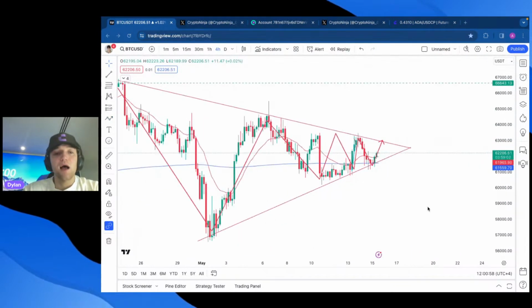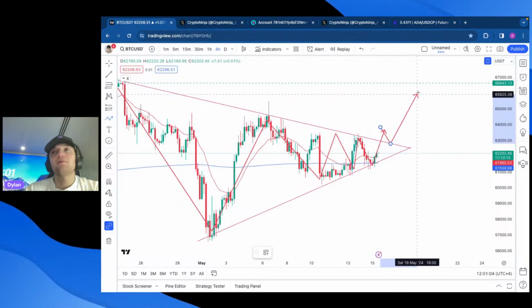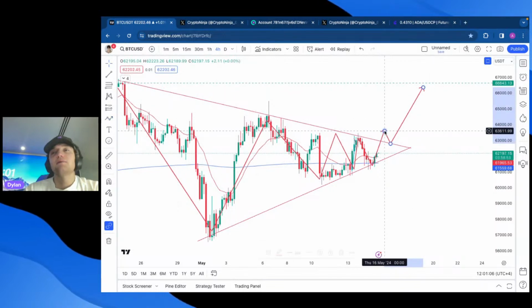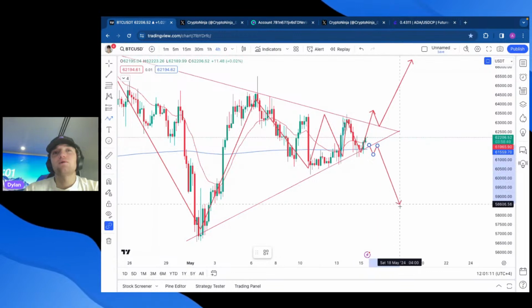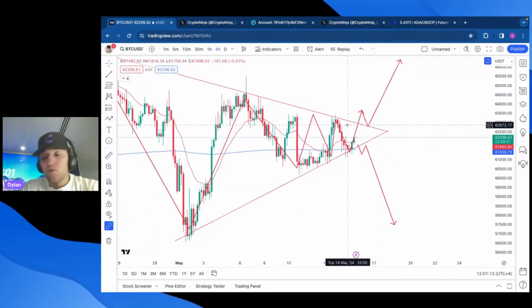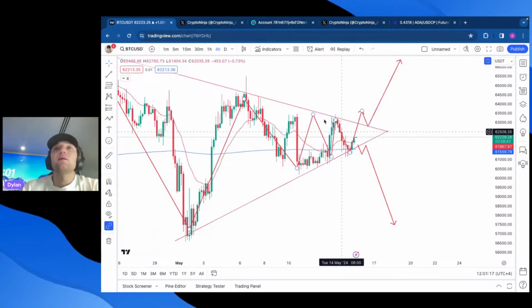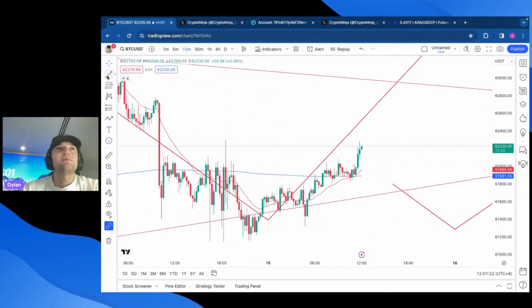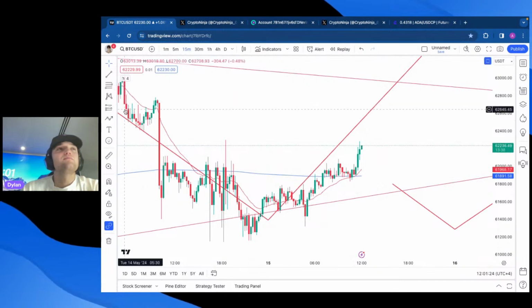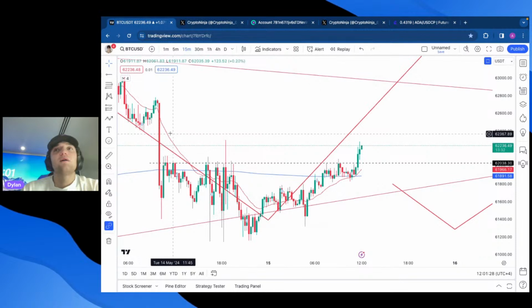So for me, I'm just going to wait for price to break above this level, right? So if price breaks above, then I'll be looking at a potential long, something like this. But if price comes back down and breaks below, then I'll be looking at a short back down to this level. So a little bit optimistic on the market, but I don't really know what I'm going to do until we get a breakout. But if you look at the lower time frames, it does look like we are breaking out to the upside right now.